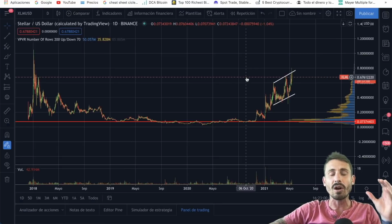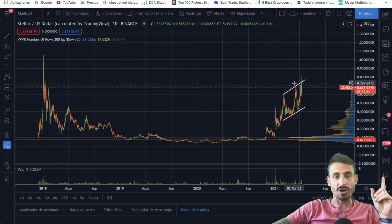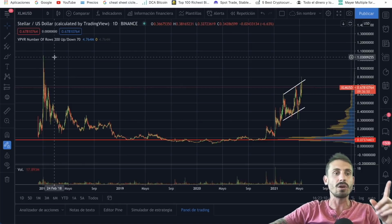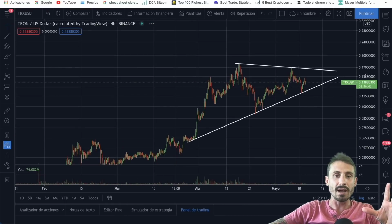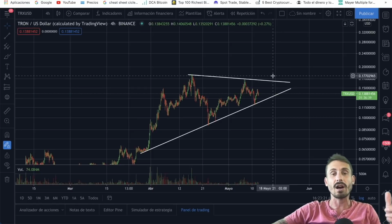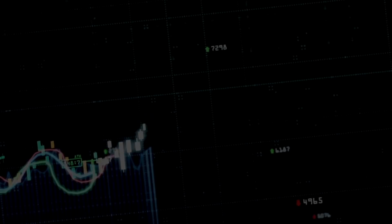And also today we are going to take a look at XLM, Stellar Lumens, guys. It is looking incredibly bullish, and I'm going to show you why Stellar Lumens can hit all-time highs, which is just under $1.05. Also, we are going to take a look at TRX, which is Tron, looking to make this bullish setup and break into the upside, in my opinion. So guys, make sure to get your cup of tea ready, and let's go straight into the video.